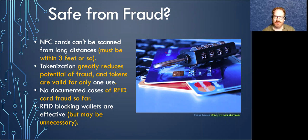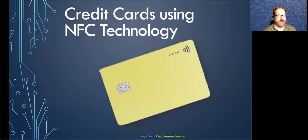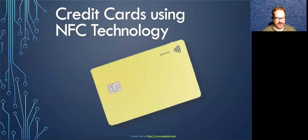So what are some of the contactless payment options? Well, we have contactless credit cards, like I mentioned. We have mobile wallet apps. We have PayPal, and we have peer-to-peer payment. So first up is contactless credit cards.